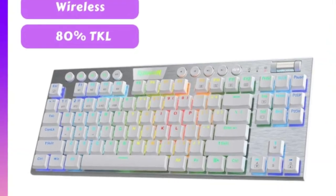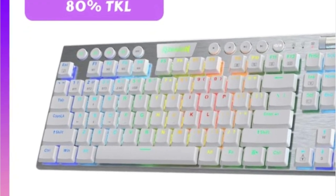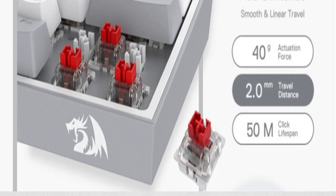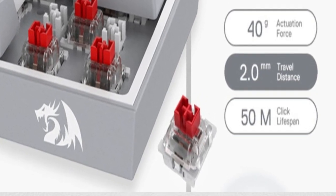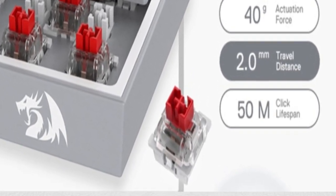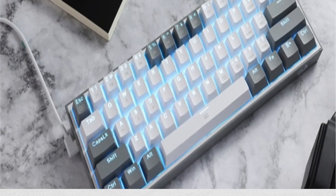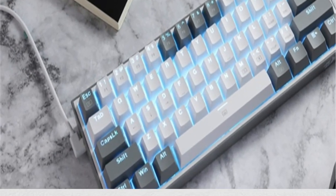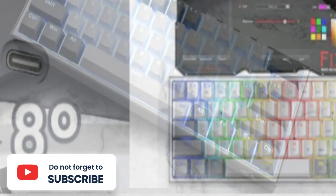The Redragon K617 Fizz 60% wired RGB gaming keyboard is the perfect gaming keyboard for on-the-go gamers. Its ultra-compact 61 keys provide all the essential functions needed for gaming, without taking up too much space. This keyboard is also equipped with linear red switches for a smooth and tactile response. The RGB lighting further adds to the gaming experience, allowing gamers to customize the keyboard according to their preference.